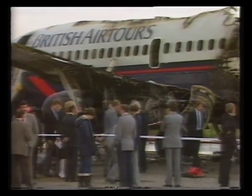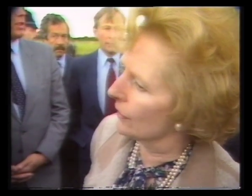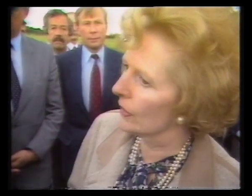Accompanied by British Airways officials, she said she was appalled by what had happened and praised rescue workers for their efforts. I understand that the crew and people on the ground and the firemen and the ambulancemen were superb. The crew managed to get up as many people as possible, and people on the ground risked their lives to help to get them out of the aircraft.